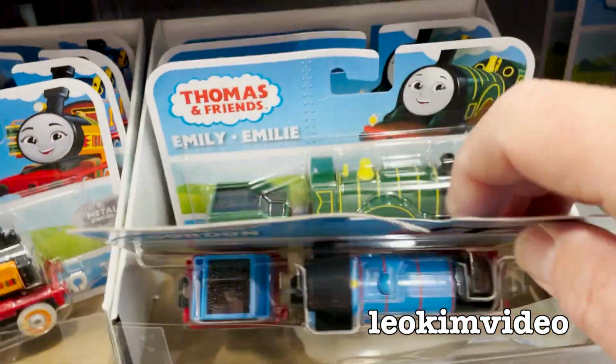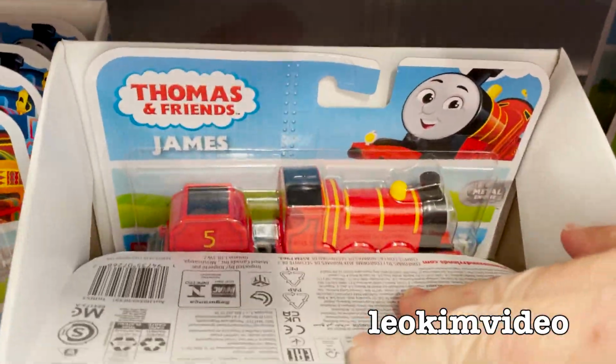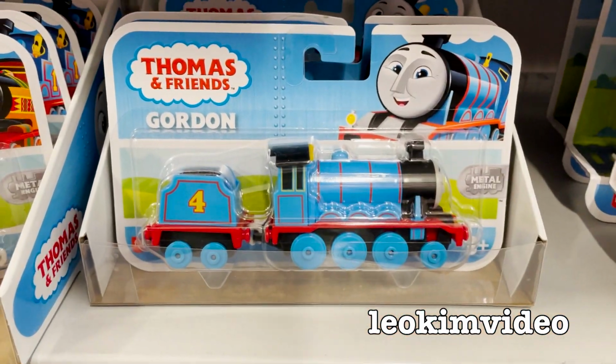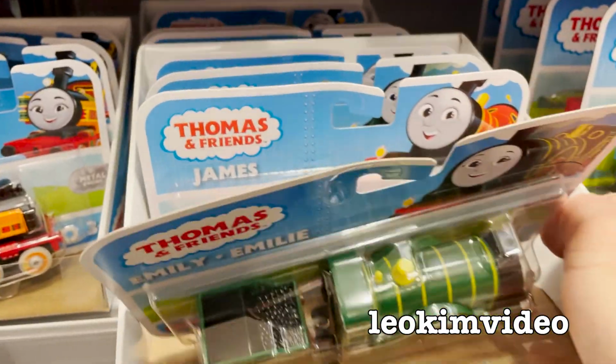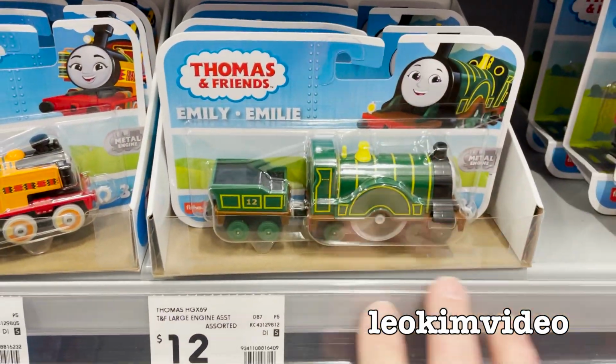Okay, we've got Gordon, we've got Emily, and we've got Dame. And of course you can make James look a lot better if you give him some nice dark wheels. I'll put that back up. Nearly dropped Emily. I'll put that back there, nice and square.